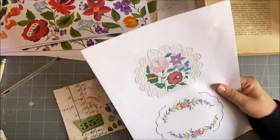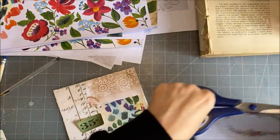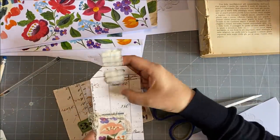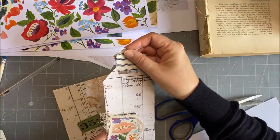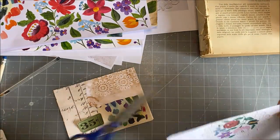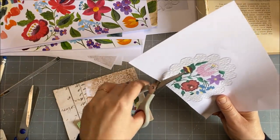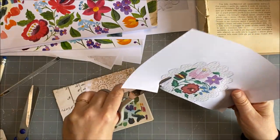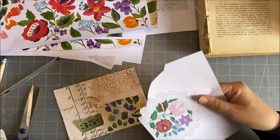I might just cut out this doily and see if I would like to put that on there. Oh, I really love this. This is simple, but I think that's really lovely. Really like that. Just got another glimpse of it. Sorry, I got distracted. I'll concentrate. So this doily is actually quite big. It didn't fit into my scanner, so you only get a portion of it.